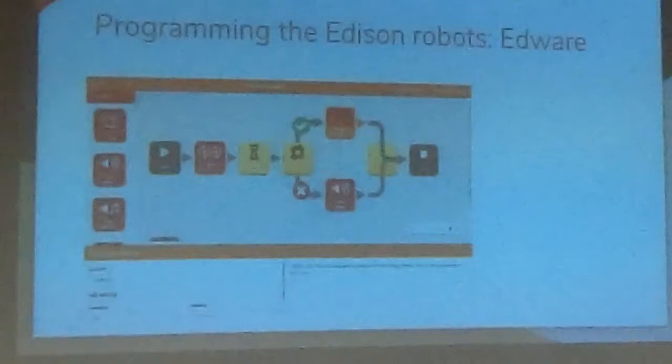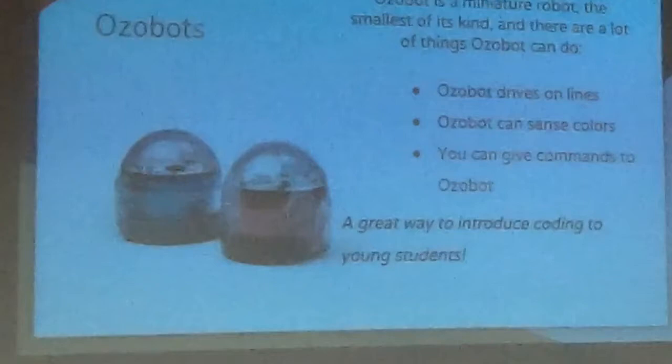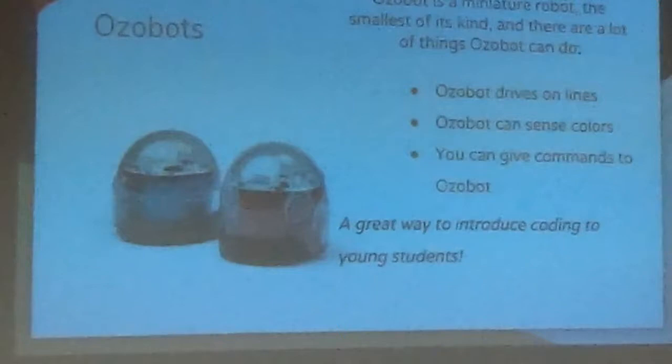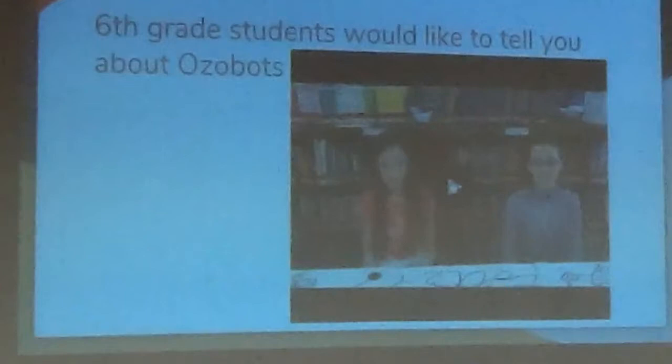It's very graphical and a nice start for students to learn coding. Those are the Edison robots. They are tiny. I have one in my hand, but the students love them. They drive on lines, they can sense the color, and you can give commands to them also using a block programming language. And here are some sixth grade students from last year who would like to tell you a little bit about it.